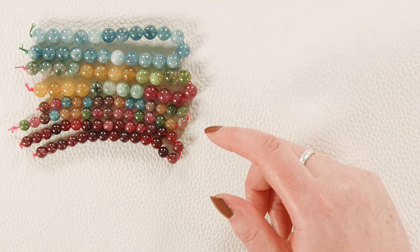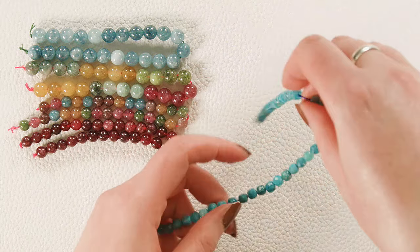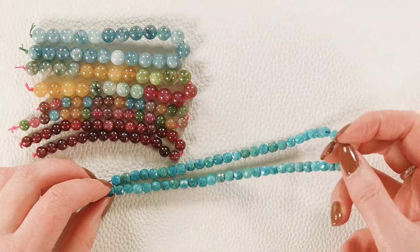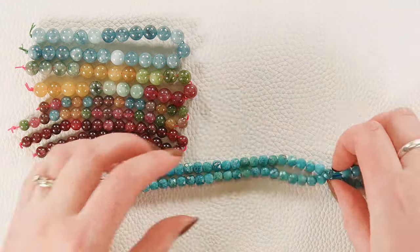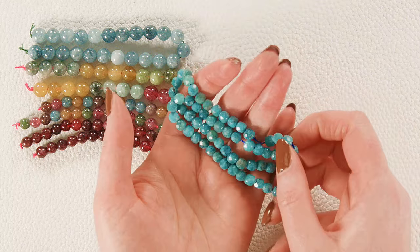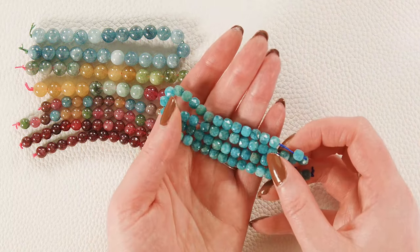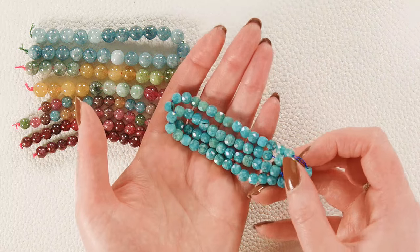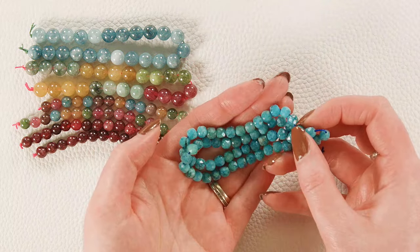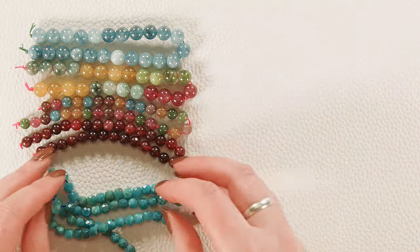Ooh, we have some pretty faceted stones in too. These are apatite. They do appear to have been dyed. They are beautifully faceted. Look at those cubes. Really, really pretty. And you can tell that they're dyed because the color is just a lot more uniform than you typically see with apatite. But they're very nice. The faceting on them is absolutely stunning. And they're really pretty. I do love that color blue.